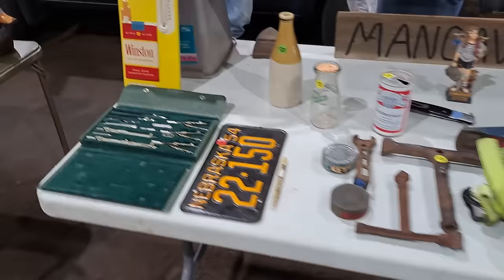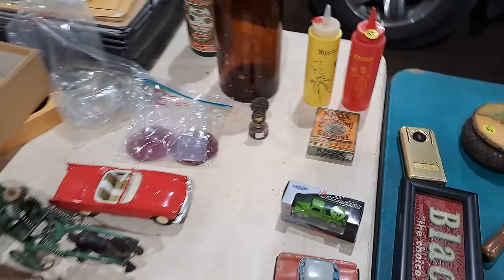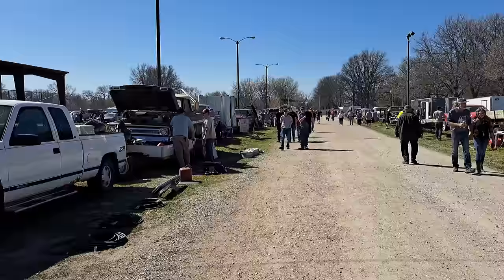Krueger beer tray. A red Thunderbird promotional model. I remember these when I was a kid. Mustard and ketchup. Yeah, we'll check out some of this stuff.